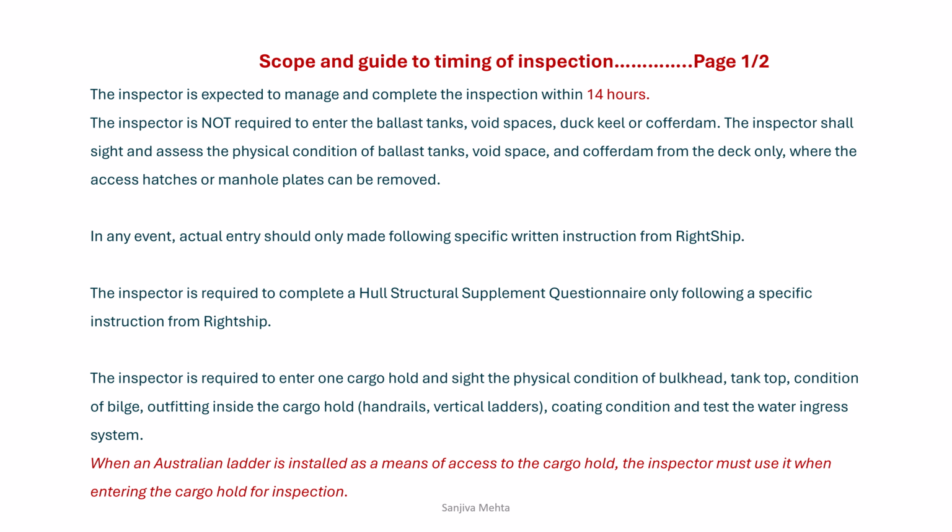The inspector is not required to enter the ballast tank, void spaces, deck, cargo or cofferdam. Not expected. The inspector shall sight and assess the physical condition of ballast tank, void spaces, and cofferdam from the deck only, where the access hatches or manhole plates can be removed. Very important. For example, a ballast tank, if they are ballasted, when you remove the manhole from the top only, you can see if there is an oil change.